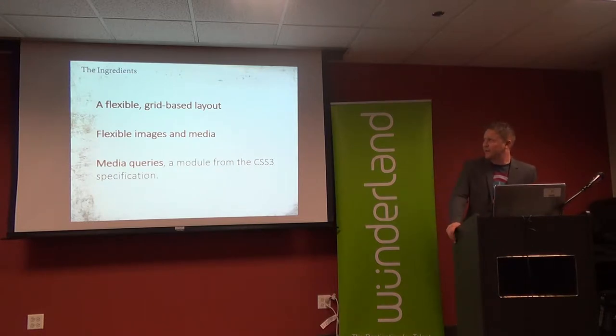The ingredients, again, I'm not gonna take time to go through the code. There's a million different code snippets that I could go through, all the media queries, that'd be for a whole other discussion. But the main parts are a flexible grid-based layout. All designers should know about grids. Shouldn't have to go through that, but you know, websites are based off of the grids and how the content fits within those grids.